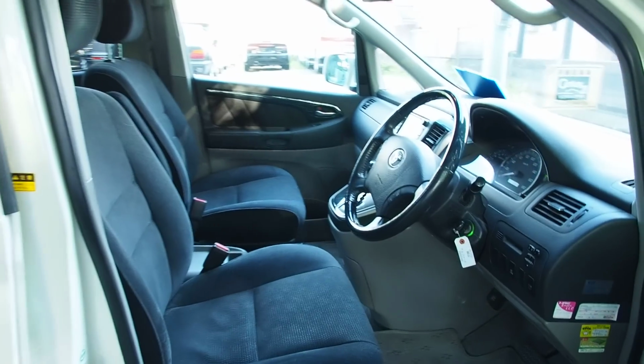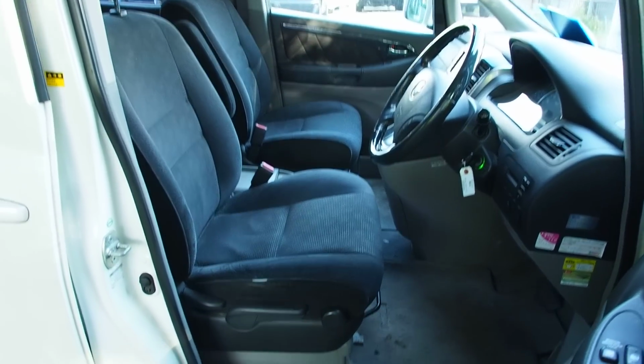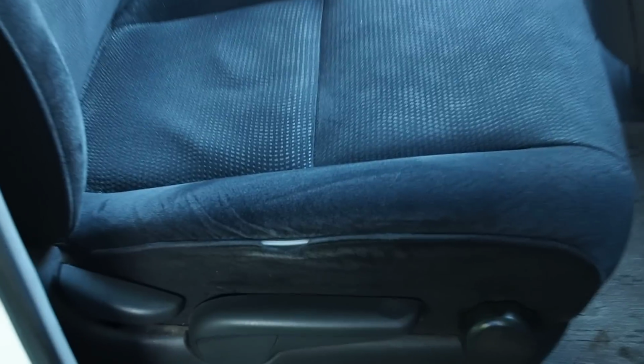And then the driver's seats. The driver's seats are supportive and nice. It is a shame that there is a rip on the edge there. You can see the piping is coming out right there.